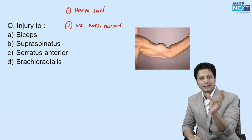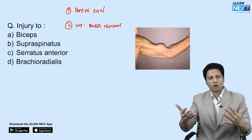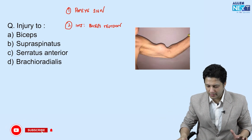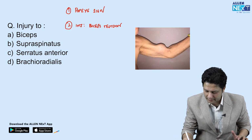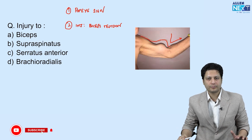Why are we correlating it with the cartoon character Popeye? Because in the Popeye cartoon, on the intake of spinach, there was over-prominence of the biceps muscles. So this is how things are getting correlated. All right. So here we can witness the abnormal prominence of the biceps bulk. This is the abnormal prominence of the biceps bulk on flexion of the elbow. All right.